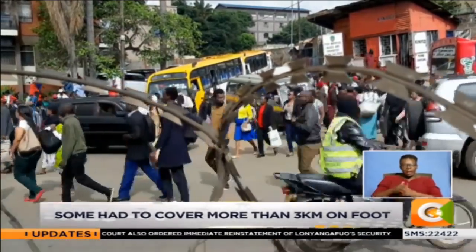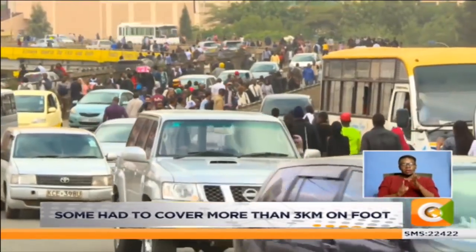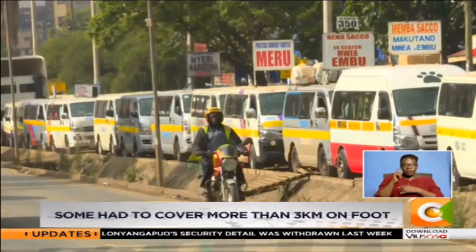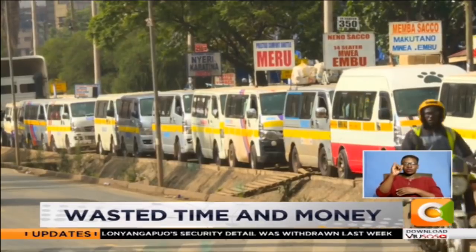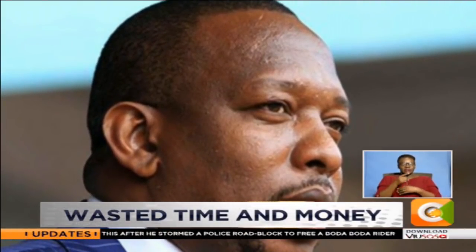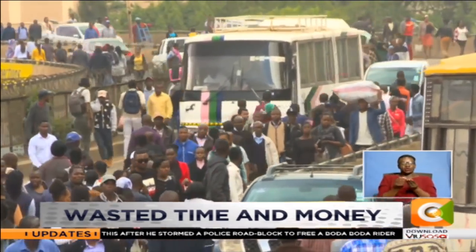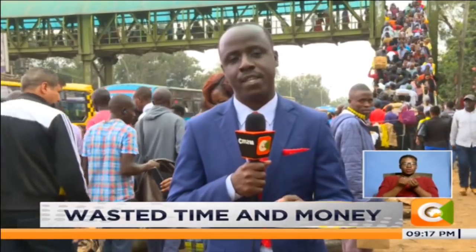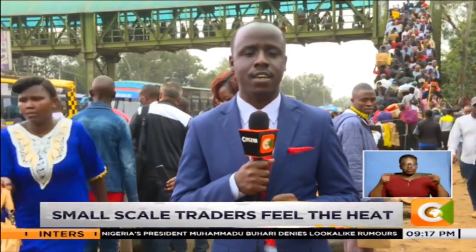The move, which has elicited sharp and mixed reactions among Kenyans, coming just 3 weeks after the enforcement of the stringent Michuki rules on public service vehicles. Governor Mike Sonko, however, adamant that the ban would help tackle Nairobi's traffic menace and decongest the capital city. With many dissenting voices over the decision to bar matatus from accessing the CBD, many Nairobians are rallying calls to the county government to find better alternative means to this standoff. Elphas Lagat, Citizen TV, Nairobi.